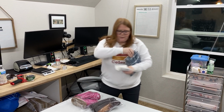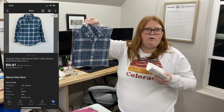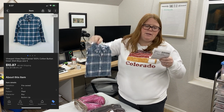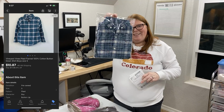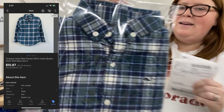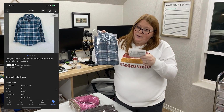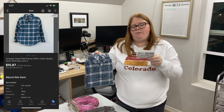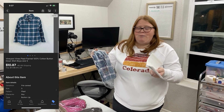All right, this is a Vineyard Vines button down. That was just my son's. I believe I bought it at Nordstrom Rack, so probably have like 15, 16 bucks into that. He chewed on the button and you can tell it's broken right here. So I sold it as is, fair condition. It's otherwise in great condition, but I pointed out the flaw and sold it for $10.87 plus shipping. If it didn't have a broken button, I probably could have gotten around $20 plus shipping.